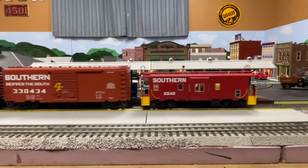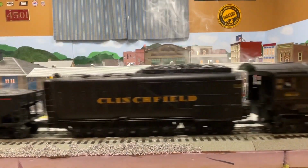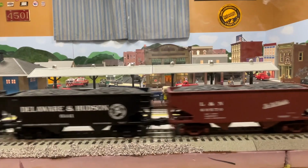And last, but finally not least, the engine that you've all been waiting to see. It is an MTH Premier Proto-Sound 3 4664 Challenger, painted up in the Clinchfield Railroad.